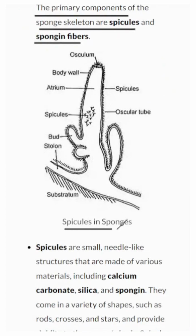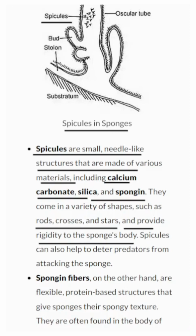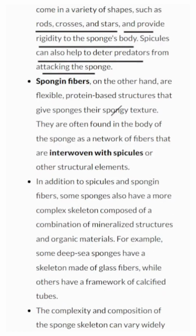Spicules are like small, needle-like structures that come in different shapes, such as rods, crosses, and stars. These spicules are made of materials like calcium carbonate, silica, and spongin. They provide rigidity to the sponge's body and even serve as a deterrent to potential predators. Imagine having tiny, protective needles all over your body.